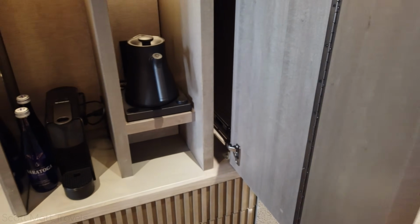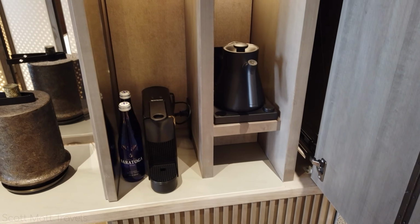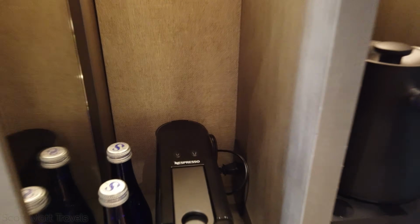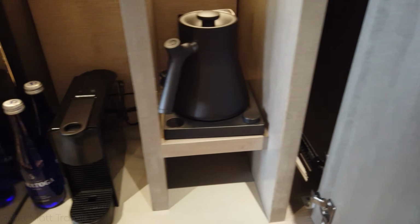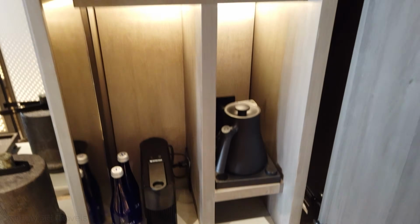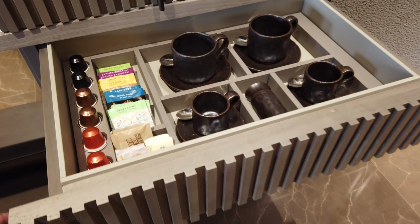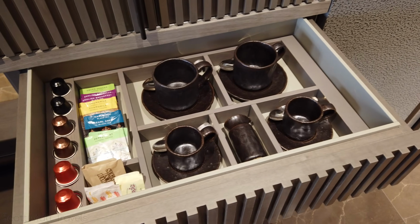Unlike some other hotels of this caliber, Aman does offer in-room coffee facilities. There's an espresso machine accompanied by yet more bottled water. The tap water in Manhattan is perfectly safe to drink, by the way, as well as a very snazzy electric kettle, which I used a few times and it heated up very quickly. Below that are a variety of cups, teas, coffee pods, sugars, and Splenda.